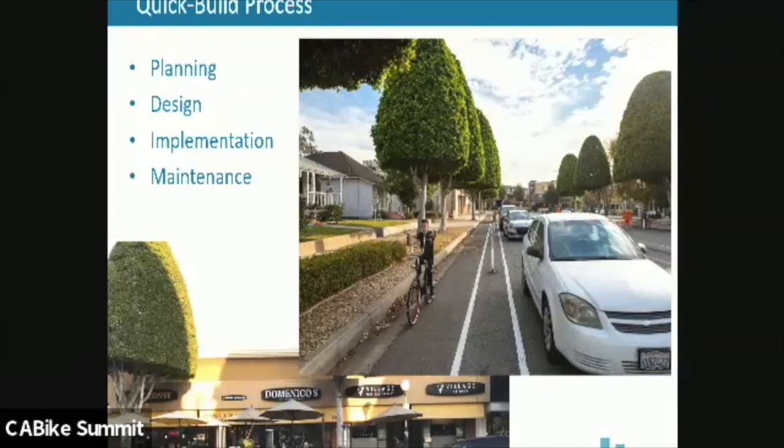And the key thing about that was getting the buy-in also from the business owners as well. So advocating for the parklets and getting them installed.